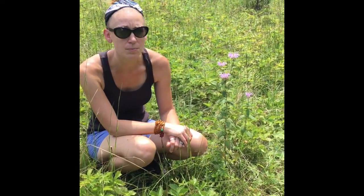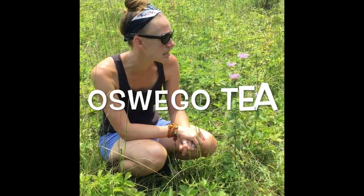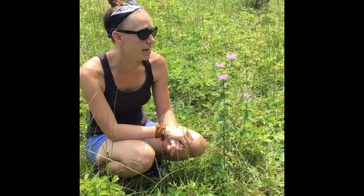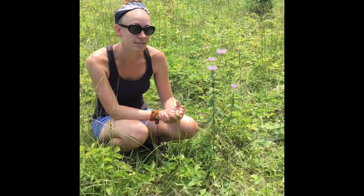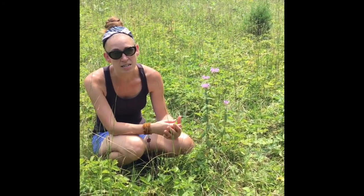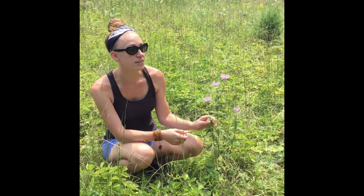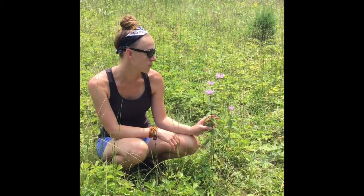Some other common names for this plant are wild bergamot, Oswego tea, and basically it loves fields like what we're in right now. So dry, open, sunny fields. Its other species, the scarlet variety, is more apt to be deep in the woods, in the dark, in the damp, in the shade, by a stream or a spring. But this plant here is very, very prevalent throughout the Pennsylvania fields.